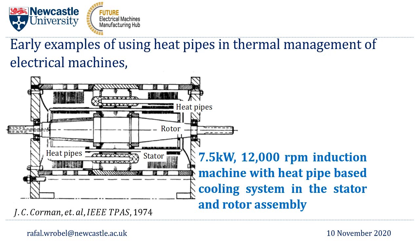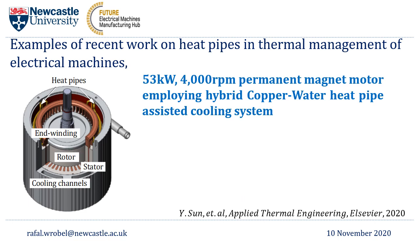Interestingly here, the rotor heat pipes also act as electrical conductors, a squirrel cage. Both examples showed considerable improvements of the machine output power. Let's have a quick look at more recent work devoted to heat pipes in thermal management of electrical machines.